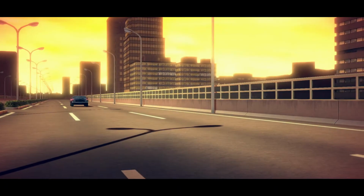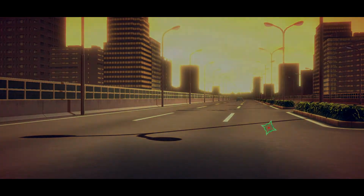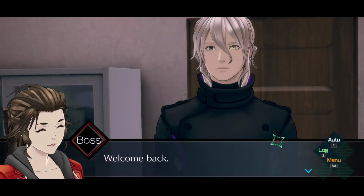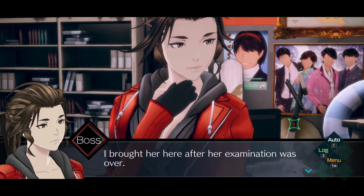It's real weird. I guess I don't know where the security cameras are placed. Maybe there wasn't one that showed the dude stringing it up, right? There's probably not one in the actual park, but I imagine there should be, right? There should be surveillance cameras in the park. They're probably not active. I brought her here after her examination was over.